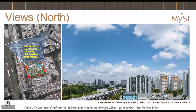You see? Unblocked. And your unit will be very, very bright, I believe, if you buy anything above the 10th floor. This is a totally unobstructed view towards the low rise of the rail corridor and greenery. They say green is very good for the eye. Good for health also. In the morning, a lot of positive fresh ions.